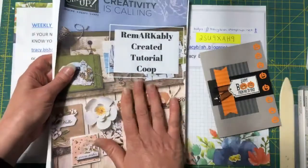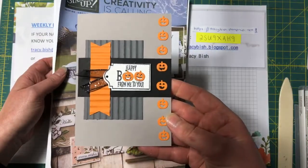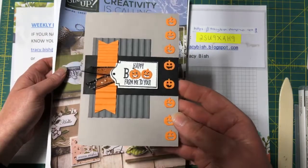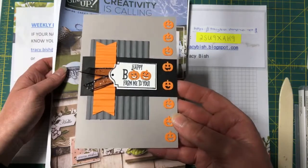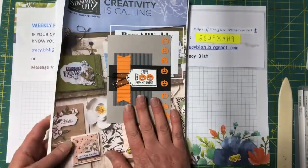So my card for this tutorial is this one here. I thought I'd go with Halloween because we don't really do too much, but I'm trying to do a little bit more. So that's that one there.